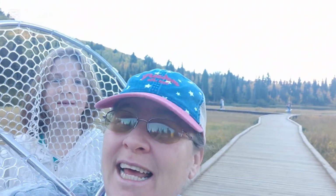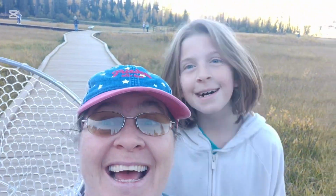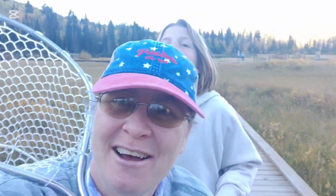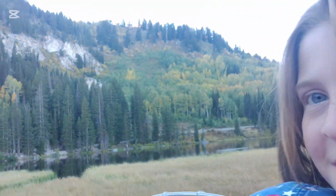Me, I am a fish. Hi, we're up here. Silver Lake on the top of Brighton on this boardwalk, and my sweet Lindsay is pushing me in a wheelchair. But at least I got to get out of the house and the yard and look at this beautiful scenery. Oh, it's so pretty.